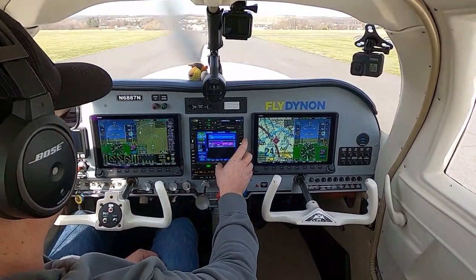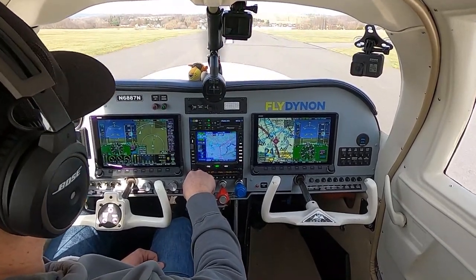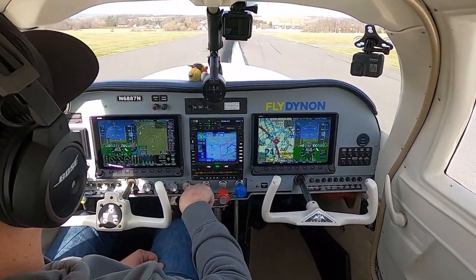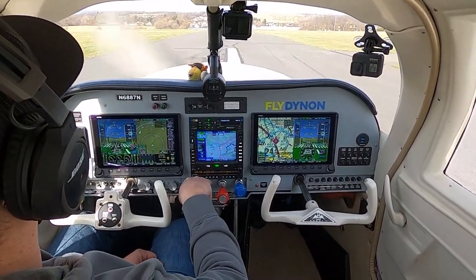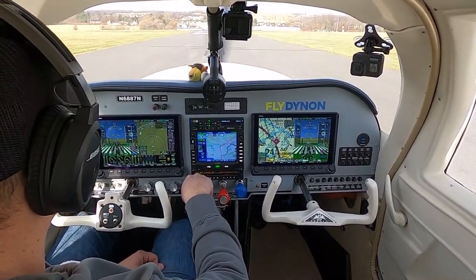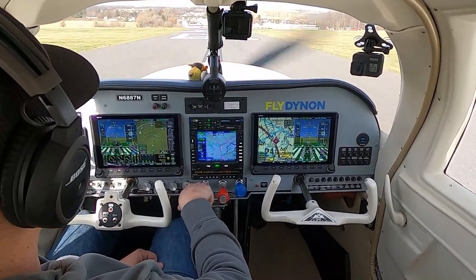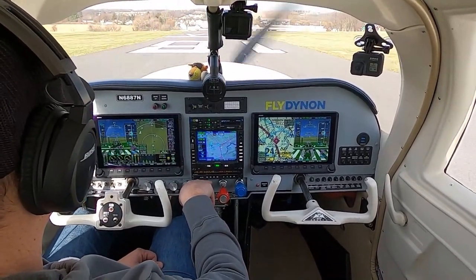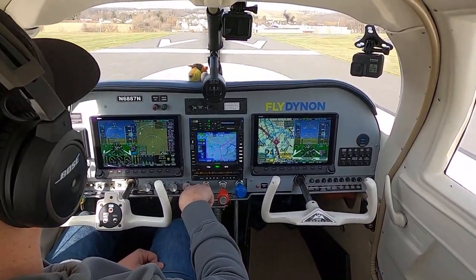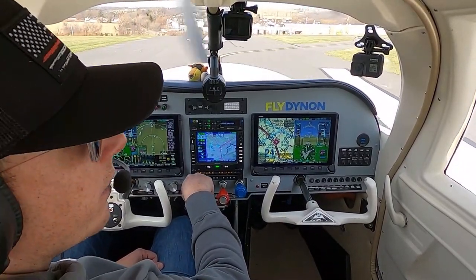So we're going to go direct to Orange County. I already had that put in. I'm going to get flight following out of Allentown. Now I'm asking him to give me the altimeter to get up there. And 056 is our course heading. I know how to get out and head back to Orange County. It's going to be bumpy, I can guarantee you that.